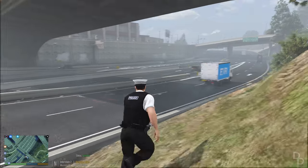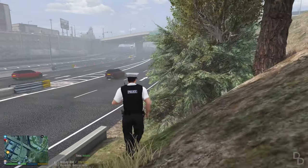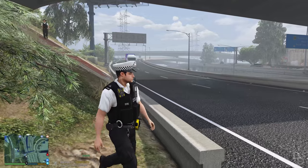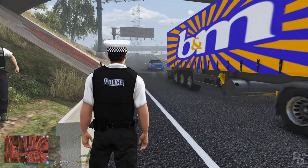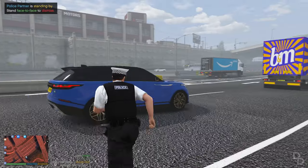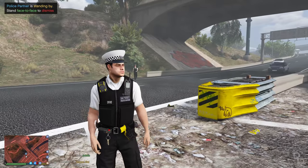Let's see. Got other units trying to find the suspect and try and find out why he's running. Okay, so this is a very dangerous thing I'm doing right now. Like I said, we'd have a high-vis in real life, but PEDs don't come with them. And the high-vis PEDs I use are a bit awful, to be honest with you.